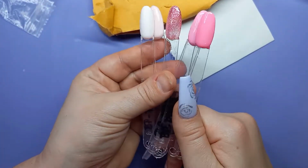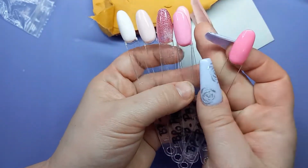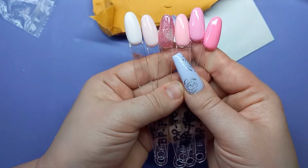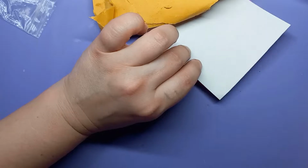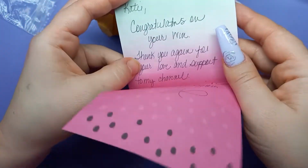As you can see, she sent me one of the Born Pretty kits. I call it the Pinkie Pie kit. I don't know which kit it actually is, but I'm calling it that because it's a bunch of beautiful pink and creamy shades. The glitter from this collection is absolutely stunning, and she was kind enough to send along the swatches for me as well, so I did not have to swatch them to add them to my collection.